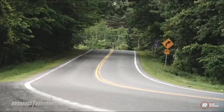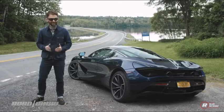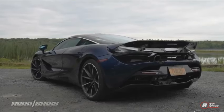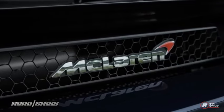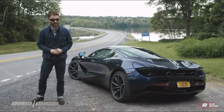And now the final question, is the McLaren 720S too much car for the road? Honestly, I kind of think it is. Its limits are so incredibly high that you could never begin to approach them out here on the open road. And out here, honestly, I think you'd probably have more fun in a car like the McLaren 570S, whose limits are a little bit more approachable and which costs $100,000 less.